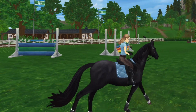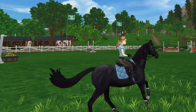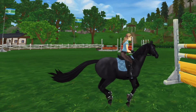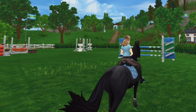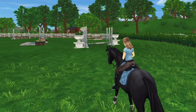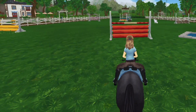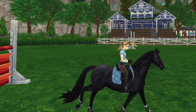Then we went to this pink one, and he jumped it really nice. And then on this yellow one, I kind of got him out of that collected canter, so he went a bit quicker over it. And yeah, we jumped that oxer there. He was quite skeptical about that one, not gonna lie. And I could really feel him struggling right there.